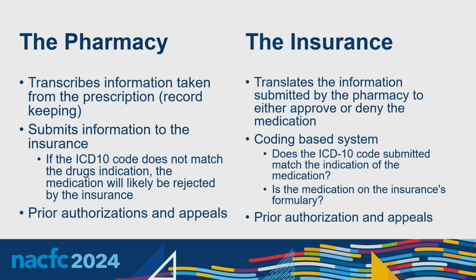Some other key players: the pharmacy, I already discussed this, so I think I can keep going. The pharmacy is just going to take the information on the prescription and transcribe it to the insurance. The insurance is going to decode that and make a decision. And the decision will lead you to the next steps, either a prior authorization or an appeal.